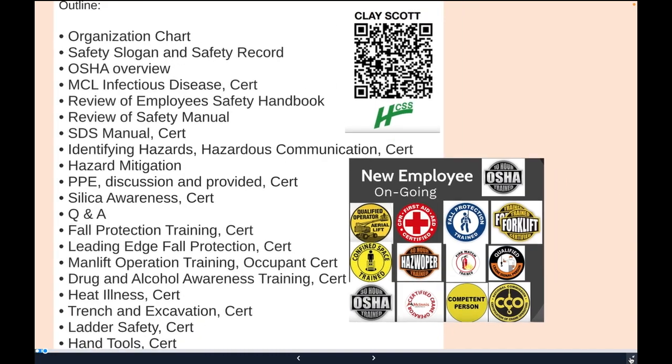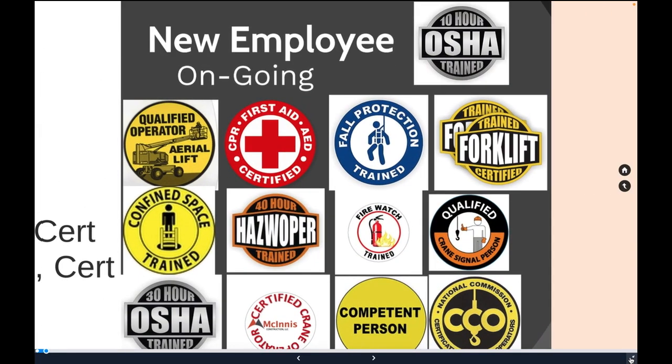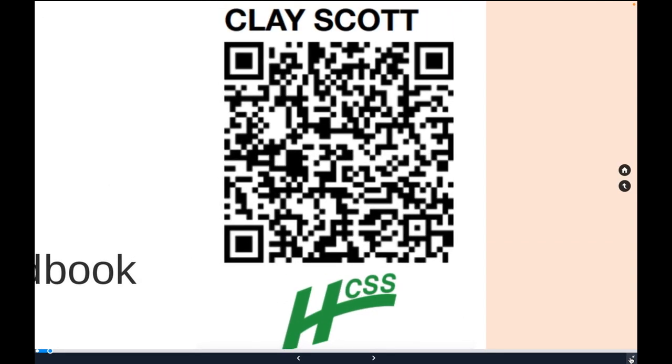Once you go through some of these certifications, you'll receive a sticker for your hard hat. It will show others what you have completed. And also, you'll get a QR code with your name on it that will take you or any client directly to our training. All they have to do is scan the QR code with a smartphone.